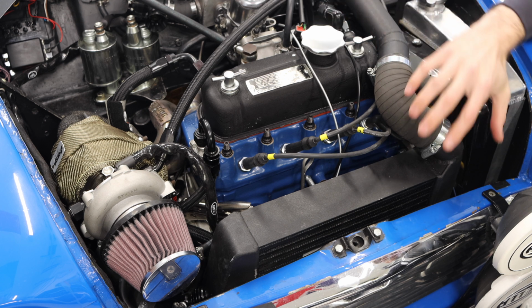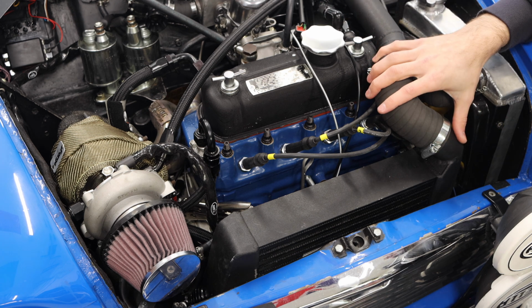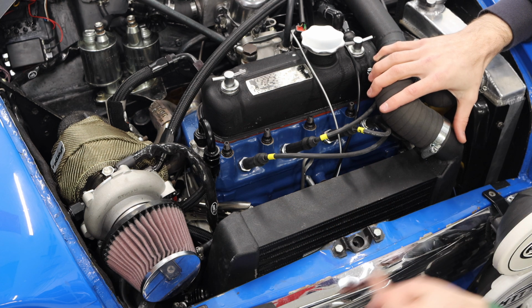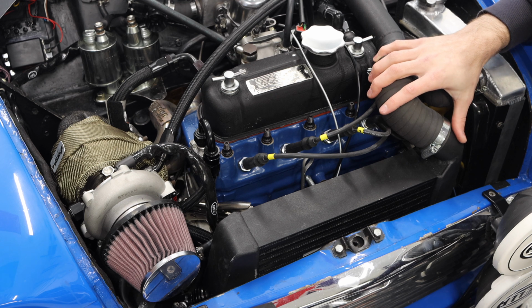First things first, we need to start taking apart the things in here so we can get to the oil pressure line feed and fix up those hoses. And I think there's an oil leak on my oil filter housing, which I need to address as well. So let's get to it.